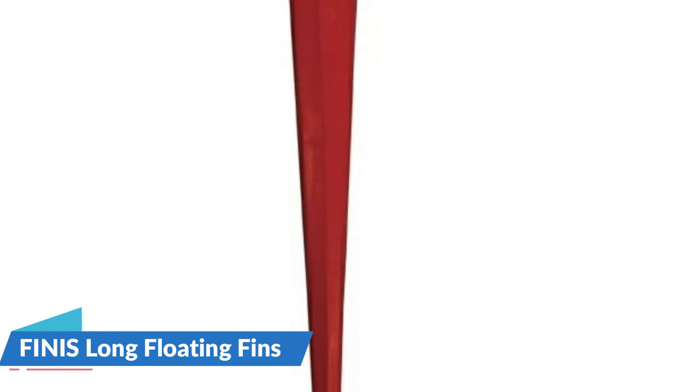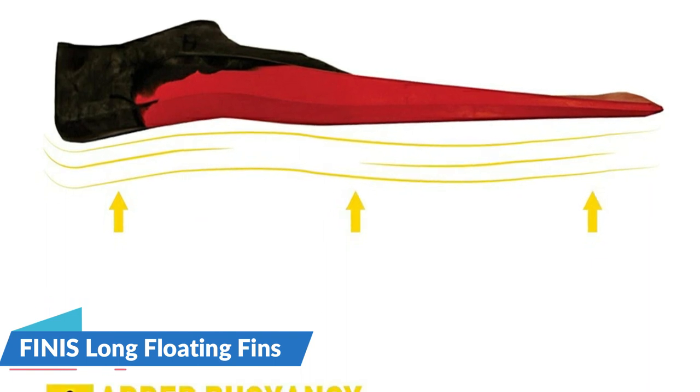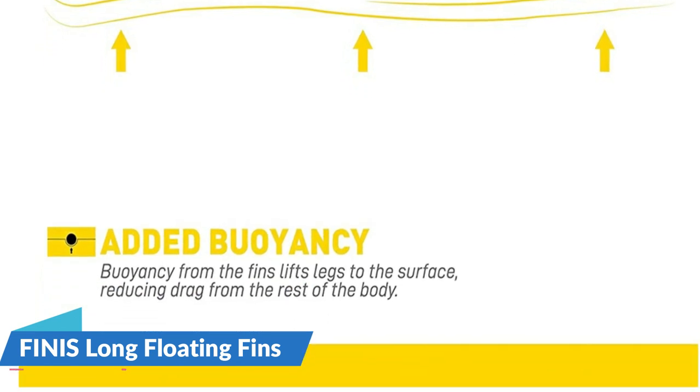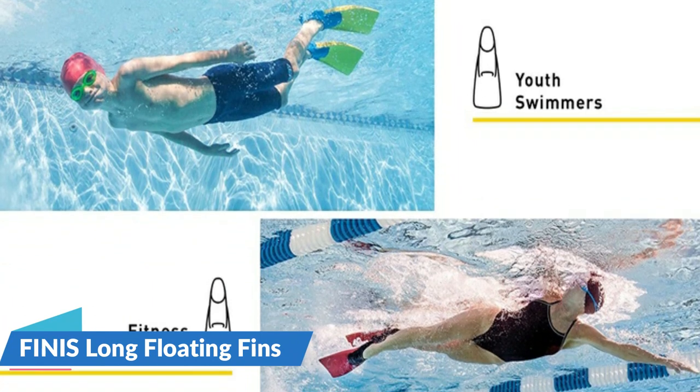The full foot design prevents hyperflexion of the ankles, and the supple material provides enhanced comfort for extended use. Whether you're a competitive swimmer looking to practice your technique on your snorkeling trip or a new snorkeler keen on improving your form in the water, these FINIS fins are the perfect choice for you.